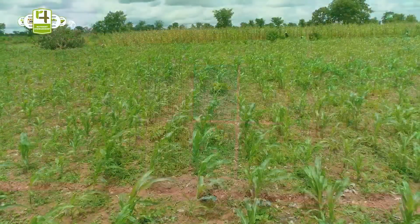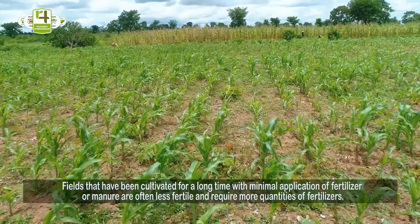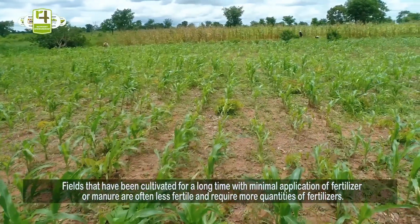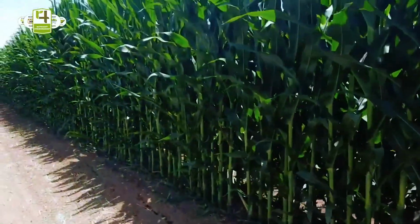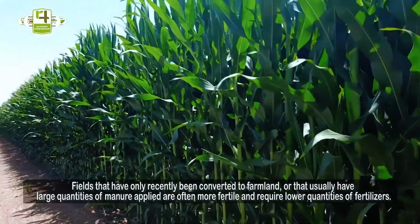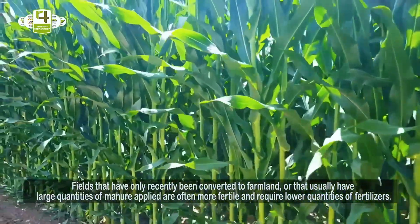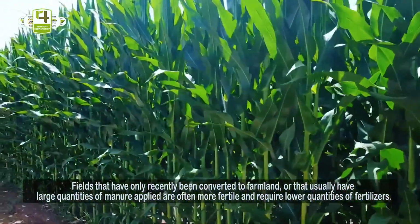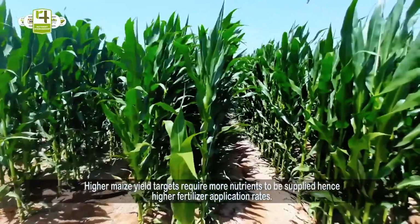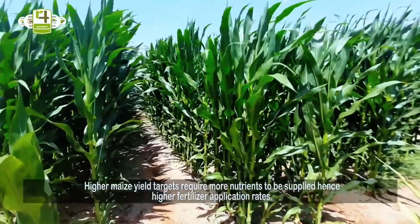For example, fields that have been cultivated for a long time with minimal application of fertilizer or manure are often less fertile and require more quantities of fertilizers. Fields that have only recently been converted to farmland or usually have large quantities of manure applied are often more fertile and require lower quantities of fertilizers. Higher maize yield targets require more nutrients to be supplied, hence higher fertilizer application rates.